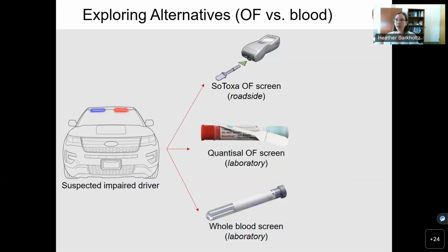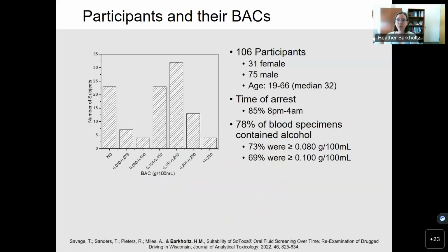One went into a lateral flow immunoassay device, which was done at the roadside and gives immediate drug class feedback. And then we also captured an oral fluid specimen for laboratory analysis, which we thought we could more directly compare to the blood sample because we ran them on the same instrument using the same assay. And then we compare the results of these 3 approaches to the drug recognition expert evaluation when they were available.